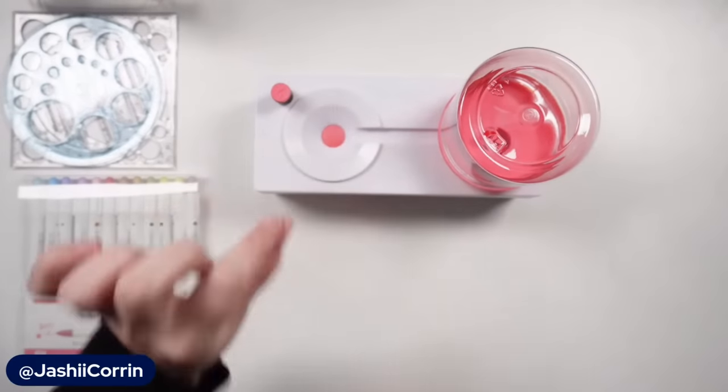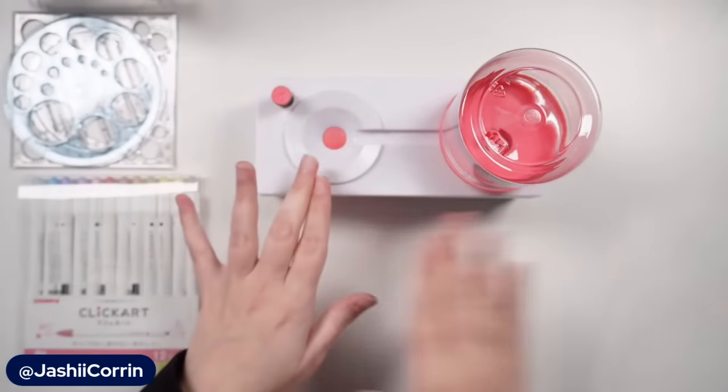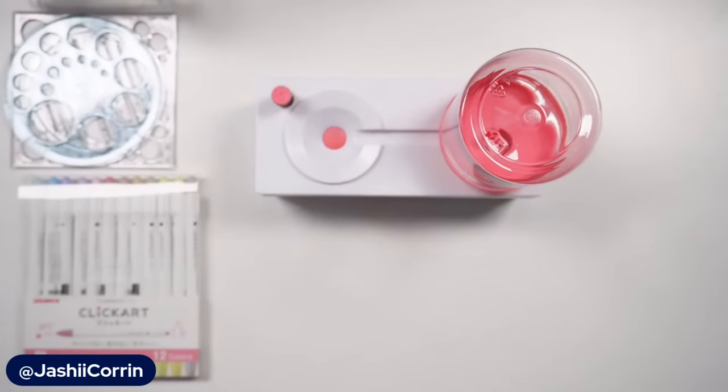Anywho, so we take this, we feed it into the top. It empties into there just a little bit. Rinse off your brush, press it down, it'll filter it away, and then it'll fill it up with clean water. It's very cute. So that is a nifty tool.